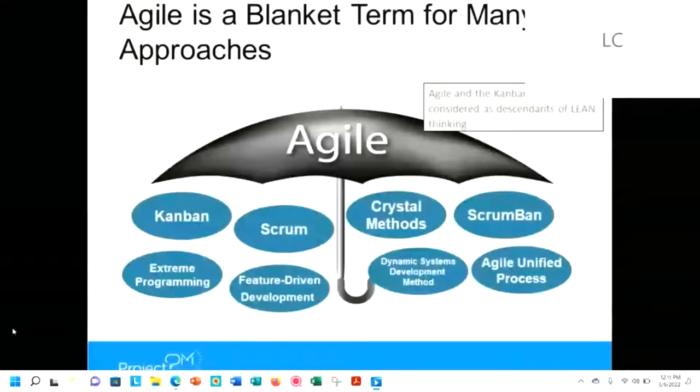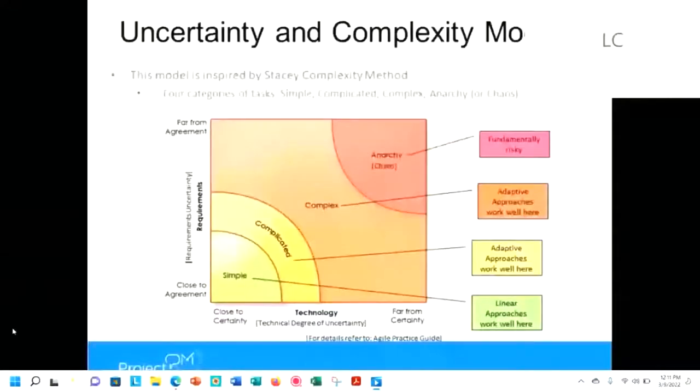Next. All right. So with that in mind, and we think about project selection, do we want to use Agile? Do we want to use hybrid? Do we want to use more traditional project management? Really, when you think about the tools as opposed to the methodology, what we want to think about is how clear are requirements? If we look at this graphic, it's got requirements down one side from close to agreement. We know exactly what we're trying to deliver. We know what our requirements are. They're clearly defined, clearly understood.